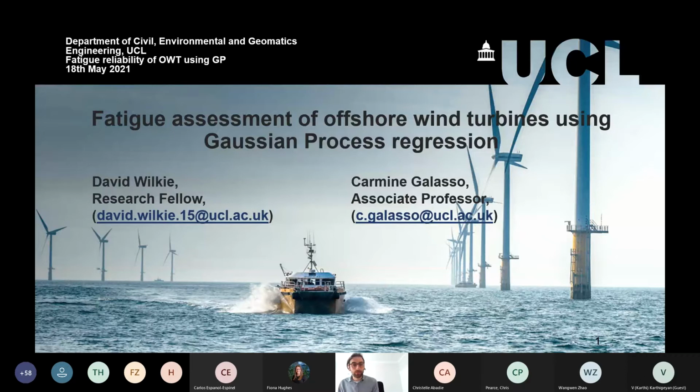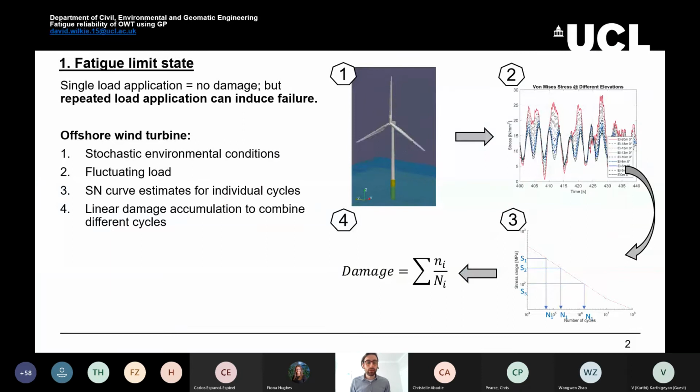So Chris has already talked a bit about the fatigue limit state for offshore wind turbines. But for anyone unfamiliar with it, a single load application well below the ultimate strength of a structure is unlikely to cause damage, but repeated load applications can eventually induce failure through the nucleation and then propagation of small cracks, which can grow for the life of the structure.